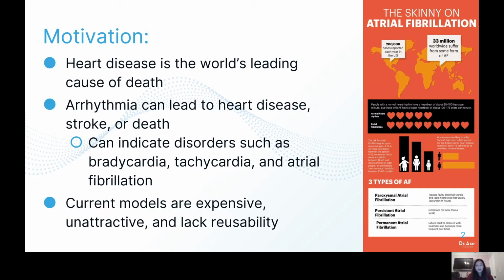Some disorders include bradycardia, which is the heart beating under 60 beats per minute, tachycardia, which is the heart beating above 100 beats per minute, and atrial fibrillation, also known as AF, which is when one has an irregular and fast heartbeat. These conditions are rare for children and adults up to 40, but those 40 and older are at high risk for arrhythmia. At this time, current models or devices are quite expensive, lack reusability, and do not appeal to everyone, which is why we want to make a device that can overcome these obstacles.